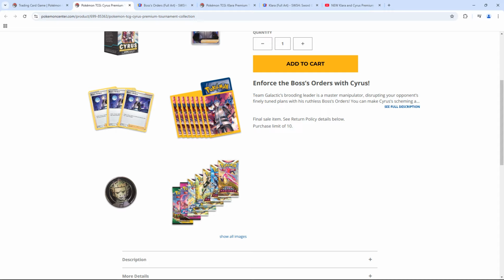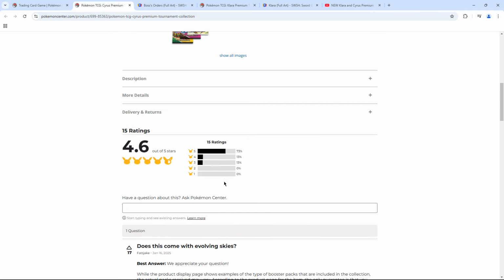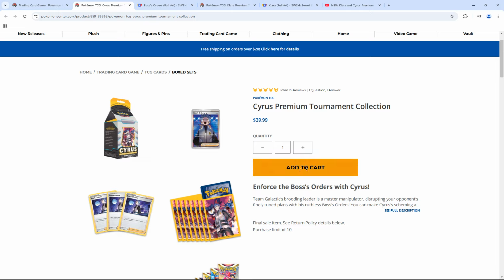You can't see though, they do show an Evolving Skies pack. They did definitely finesse some people because they show this Evolving Skies pack. I even saw some people asking if it comes with Evolving Skies, but it does not. Like I showed you guys in the video, it comes with Fusion, 2 Brilliant Stars, 2 Astral, and 3 Silver Tempest. So this is kind of, I guess, misleading. But this is definitely not a bad buy in my opinion. Just the fact that you can get the packs for pretty much MSRP, a little bit more expensive. I think this is an okay product.